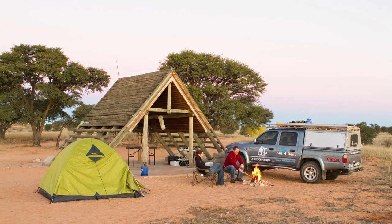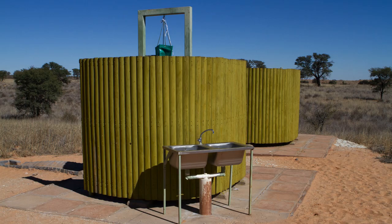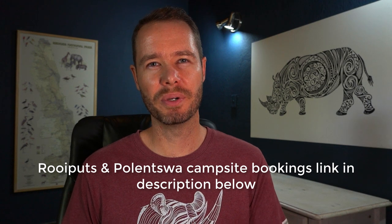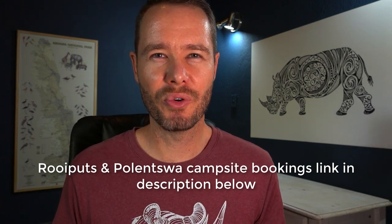At both these places, there are a few exclusive, unfenced wilderness campsites with wooden A-frames for some shade, as well as little shower cubicles where you can hang up a bucket shower and where there's also a long drop. This is ideal for people that just want to get away from those busy public campsites and that really want to experience the wild side of the Kalahari.